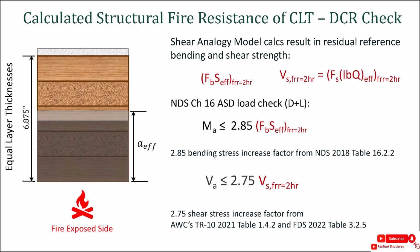This is the check, right? The demand versus capacity check. Does the remaining wood have enough strength for the loads it still needs to carry during the fire? That's the bottom line. This is the demand capacity ratio, or DCR, check under fire conditions. For bending, you're essentially checking, is the applied bending moment less than or equal to the calculated fire-rated bending capacity.